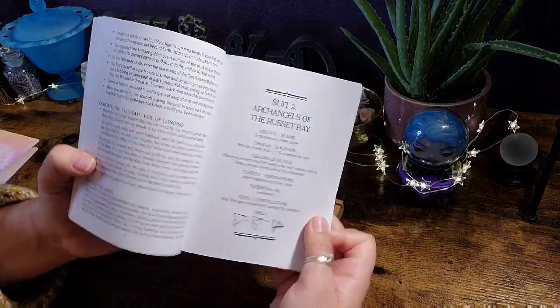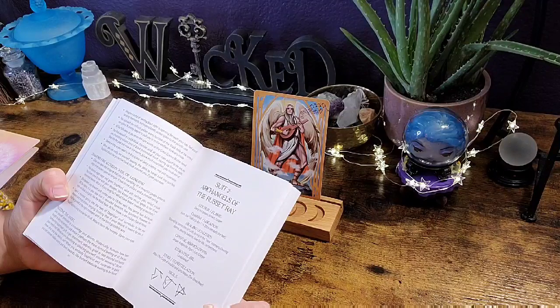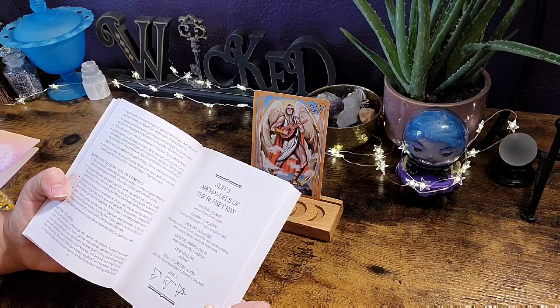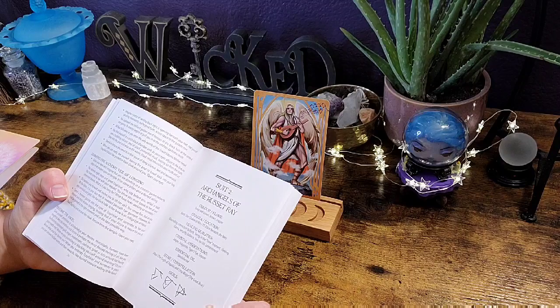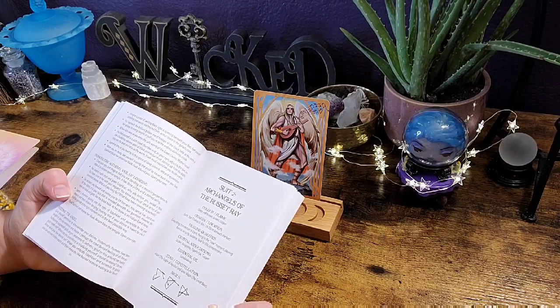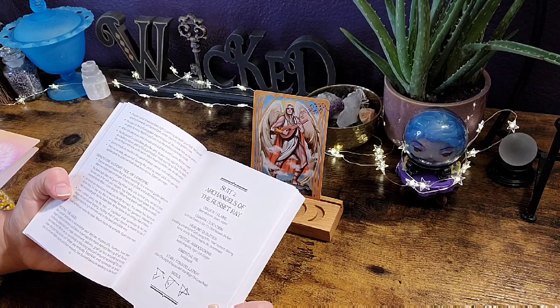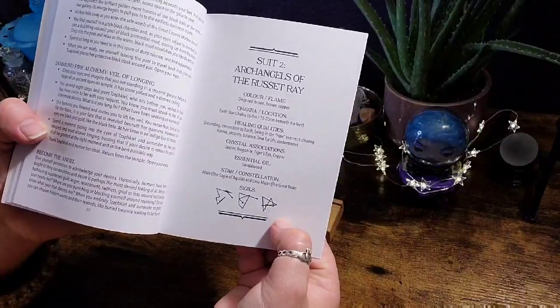Okay, so how we know we're in the suit. Angels of the Russet Ray. Color or flame would be deep brown or deep red, brown, copper. Chakra would be the Earth Star chakra. Location beneath the feet. Grounding, connection to Earth, being in the now moment, clearing karma, security, balance, love for life, and contentment. Then we have crystal associations. We have essential oil, sandalwood, and then the star constellation, and then the sigils.